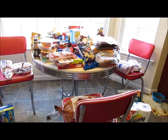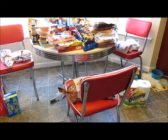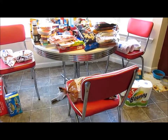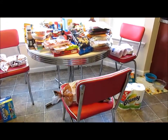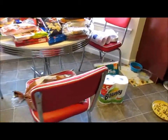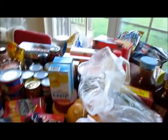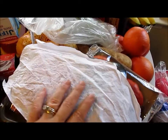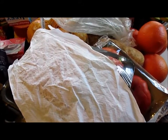So one of the requests whenever I do food hauls is that I'm a little more in-depth and not running through it so quick. So I'm going to try to be a little more slow today and explain what I got. So, as always, I like to start out with the meats because that kind of explains some of the other food on the table. They were out of those bags, so I just used paper towels, and they actually worked really well.